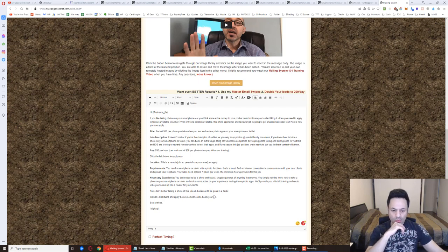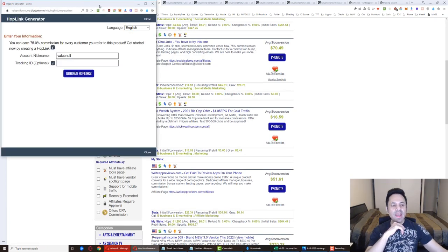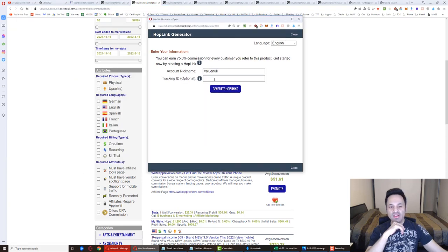Then we're going to just highlight where the link is going to go, which is right over here. I'm going to highlight this whole thing and bold it. And then I'm going to come back over here where we go to promote. We click this and then we hit tracking link over here, tracking ID, and we type in this over here. I'm going to type in this because this tells me that I'm promoting Write App Reviews, WAR, and MLGS1 means this is for my first account, right? So I know where the sale is going to come from that way.